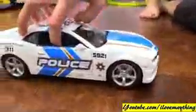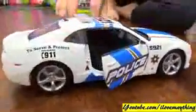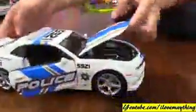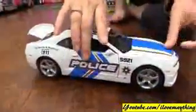Car. This time, a Chevy Camaro. Oh yeah, Bumblebee, mommy. So you can open everything, huh? The doors, the engine hood. Now we see the engine, the trunk. Okay, nice. Okay, mommy, close everything.